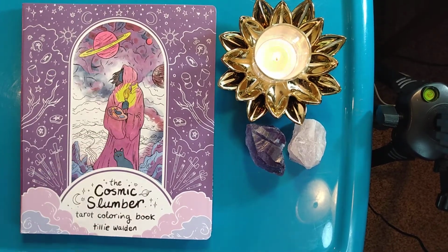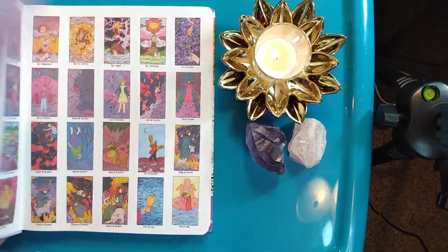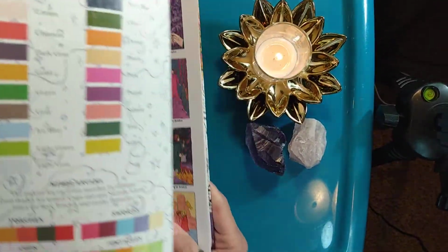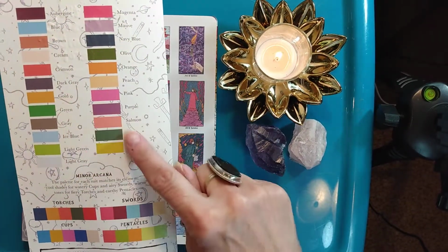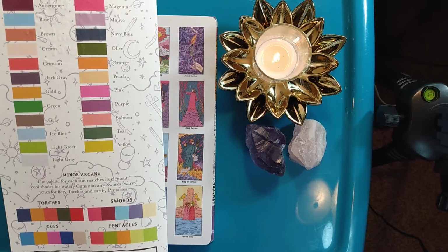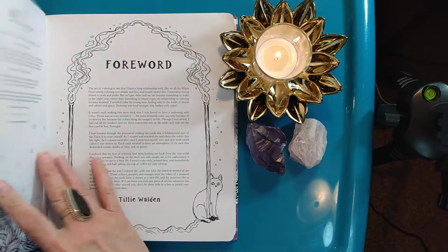and it features her artwork. This is a really nice sort of embossed cover. It has texture. It also has the Hermit on the front, and then when you open it, this is lovely. It has pictures of all the cards, and what I love here, if you can see it, is a chart on the color guide of all the colors that she used. Like, for example, in here, the torches use these colors: swords, cups, and pentacles. And you can test, there's a little test area here. So if you want to color them her way, she shows you exactly which colors to use. If you want to color them your own way, that's fine too.